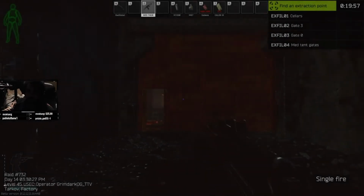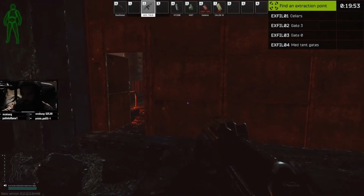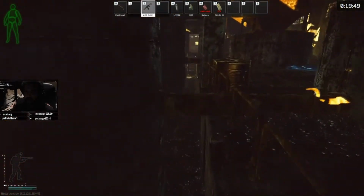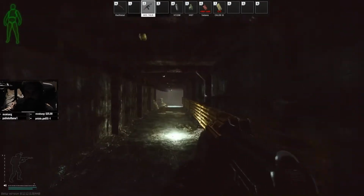So here we are, single fire, laser on. The laser allows you to have more accurate hip fire. It gives a passive bonus to accuracy. So you're going to want one on in the beginning, but later on when you get the hang of this, I'd advise practicing without it as well.